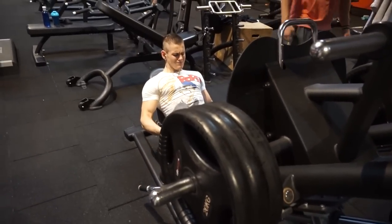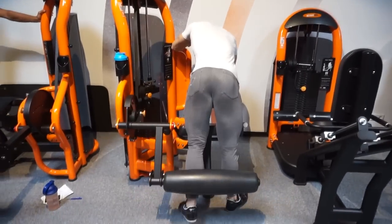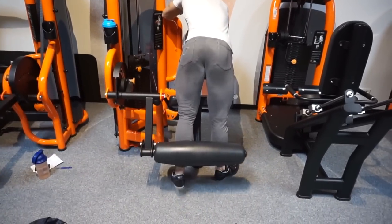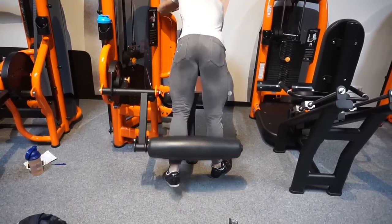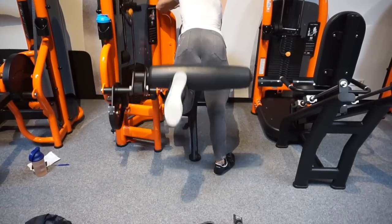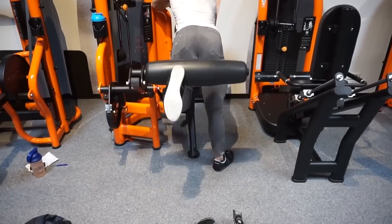Because, as I just covered in all the ways of progressive overload, the most effective way is to add weight over time or to increase volume over time, or to decrease rest time, but I don't really recommend that way of progressive overloading. So that's pretty much what progressive overload is.